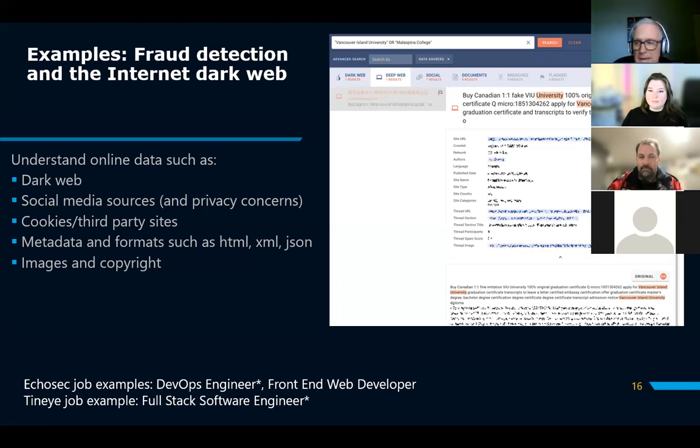So lots of demand for these kinds of security warning software these days, because there's a lot of scamming going on on the internet. Very, very cool application.